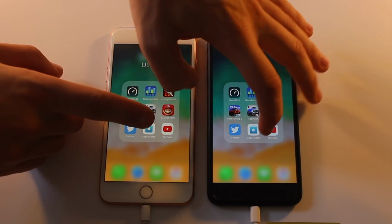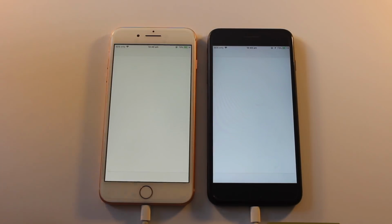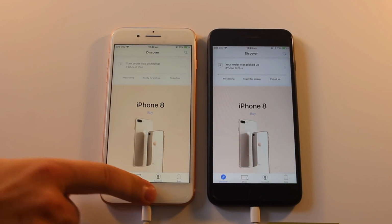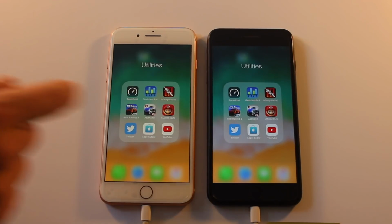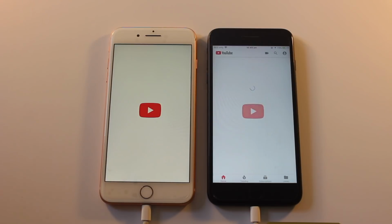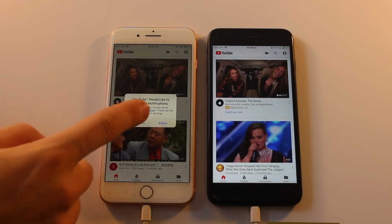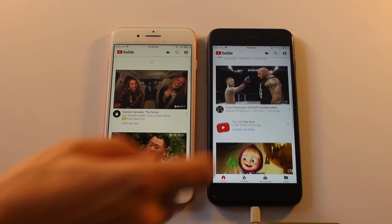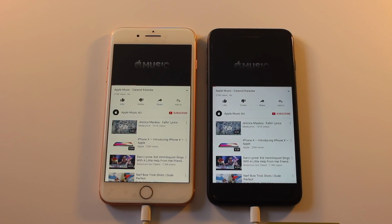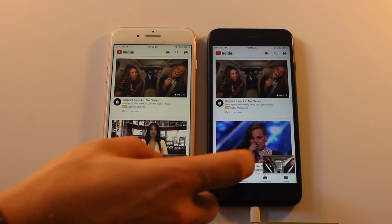Moving on to the Apple Store. 1, 2, 3. So as you guys can see, the iPhone 8 Plus won there. So it's very, very similar. YouTube. Let's load a video and see which one loads the video faster. So let's find the same video. Again, they're pretty much exactly the same.